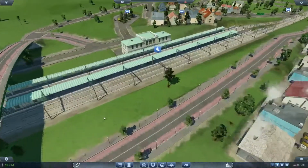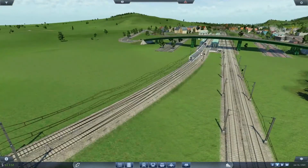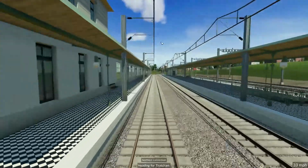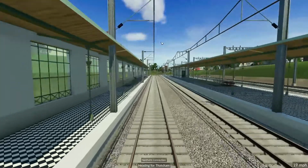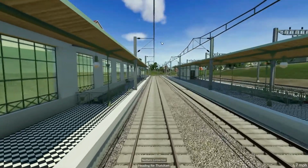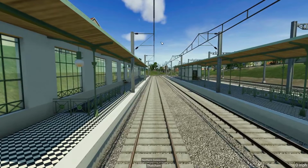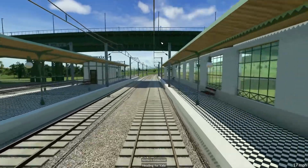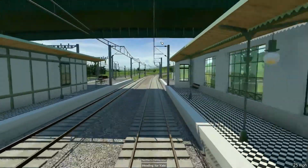Oh, we've got our first train coming in to Thatcham. This is a gorgeous looking station, isn't it, actually? This guy looks so much better when it's full of people. Oh, I love the design of this. Can you hear the birds in the distance? The birds tweeting. We're going to have a fast train running through? Cargo train? Probably not. No. Oh, the sound of that diesel. There he goes.